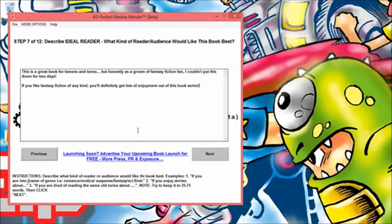Okay? All right, so who is the ideal reader for this book? You kind of want to give some examples. You could say, for example, if you're into, and then you put the name of the genre. Or you could say if you enjoy stories about, or if you're tired of reading the same old stories about. You know, the instructions will always be down here at the bottom of the window.